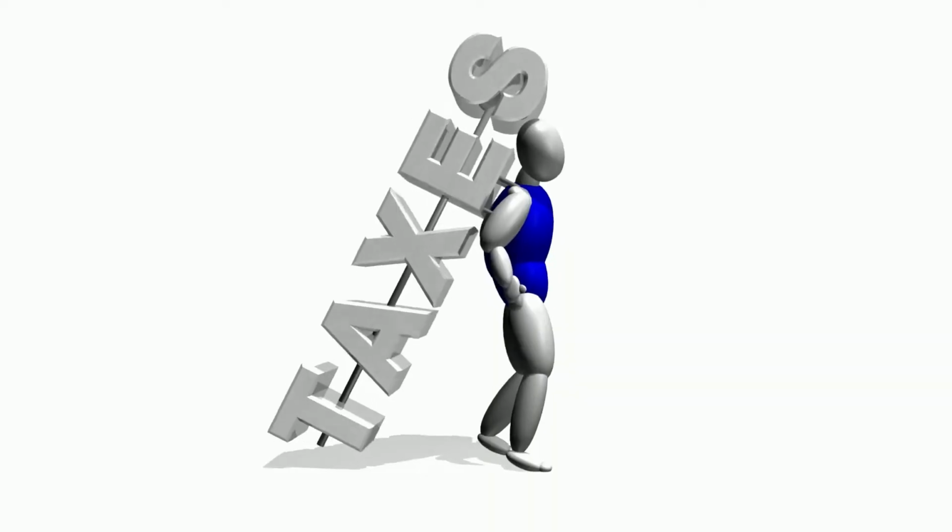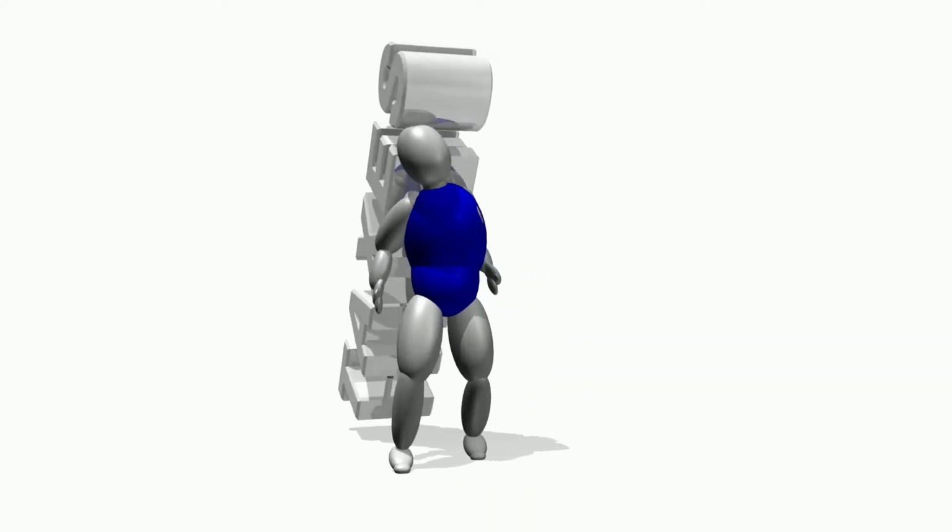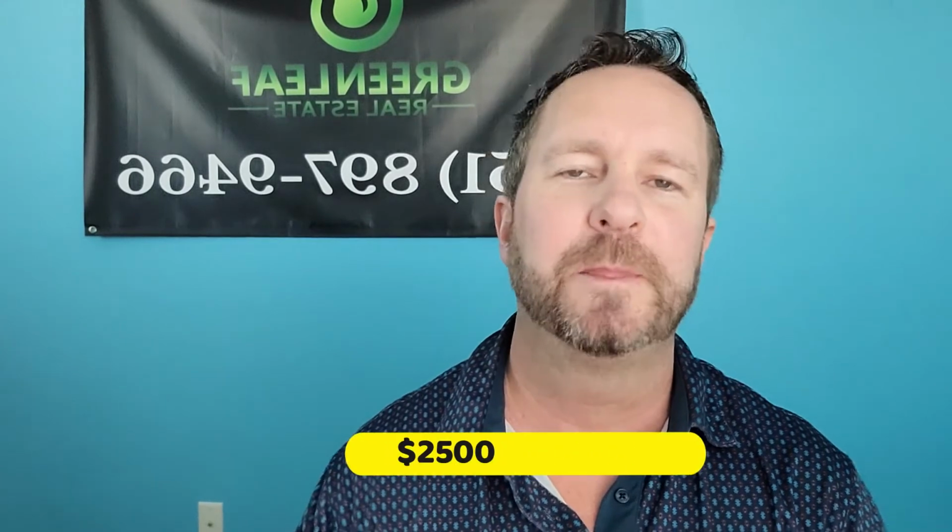The taxes are going to be a little higher. And as I say, generally speaking, the newer the home, the higher the taxes. And in this case, that's what's going on. Your special assessments, Melrose tax, is going to be around $2,500 a year.